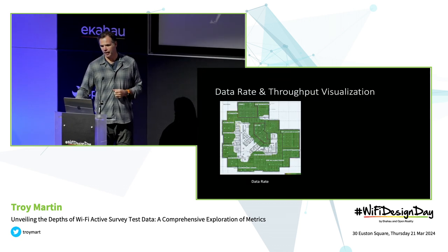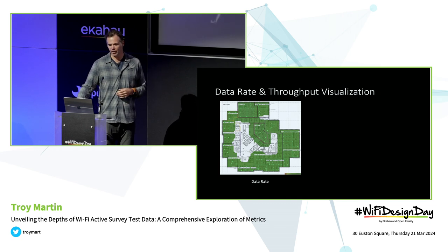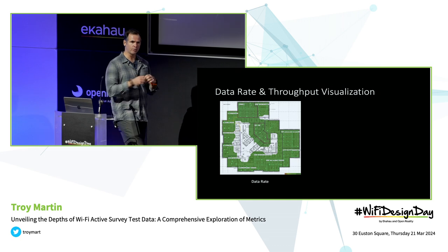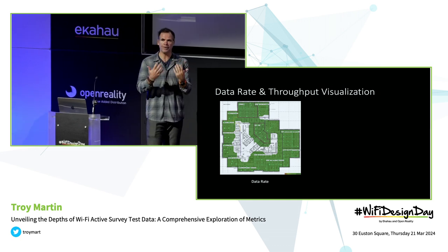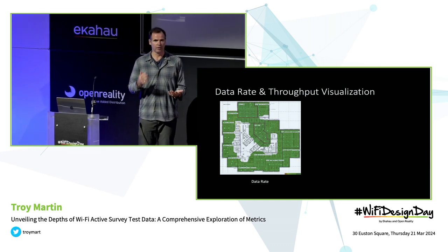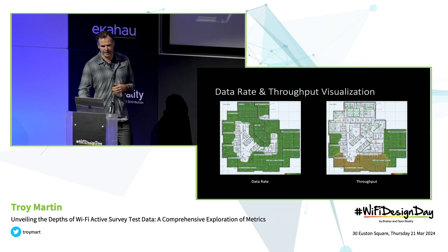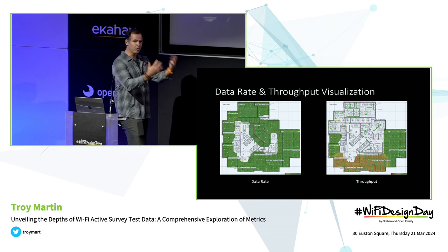Right, so now if we start looking at the data visualizations that we can see, if we measure data rate, this visualization shows us a reflection of the information revealed in the beacon frames that we're capturing. Right? But data rate's not really the truth. It's not the actual indication of the speeds and feeds that we'd get. Throughput's more indicative of that.